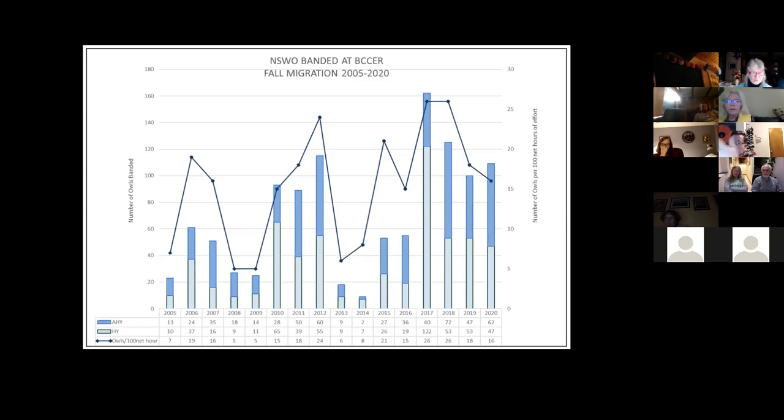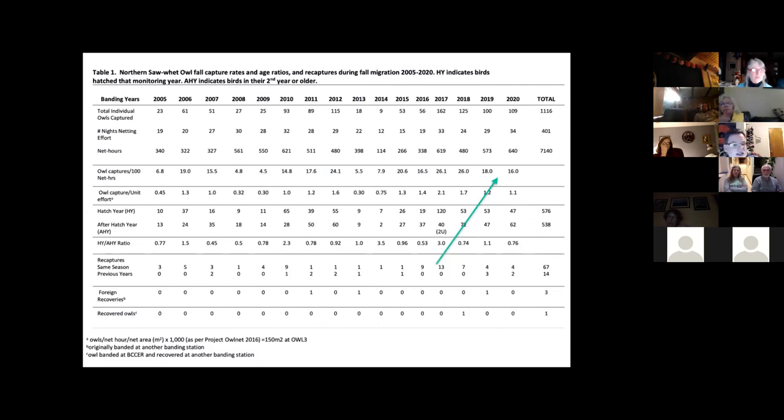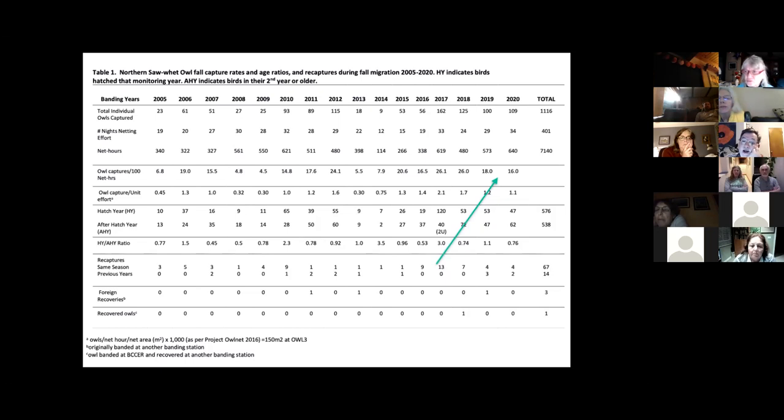When we look back here, we can see it's about the same number of hatch year owls in 2018, 2019 and 2020. Okay, so this number is kind of important to us here. This number here is the owls captured per net hours. So in 2017, that number was 26.1. If you look to the left of the arrow, 26.1, that says it's a really good year, right? There's 26 owls. And then last year was only 16.0. So that tells us more about how successful we were, even though we caught a lot of owls. We caught a good amount of owls, but we were out a lot more nights because it wasn't raining and the weather was good.